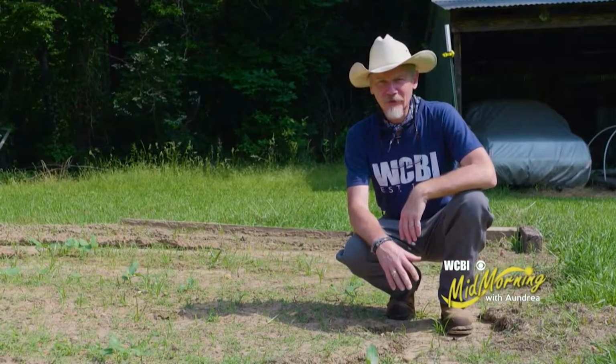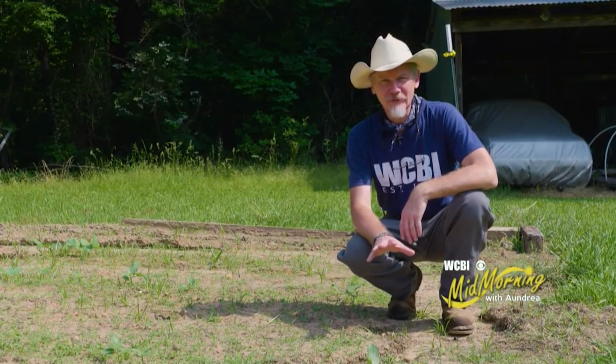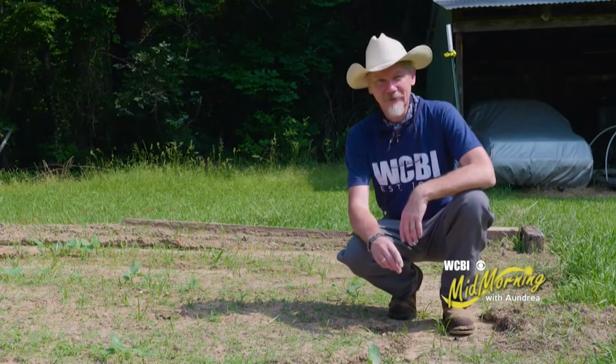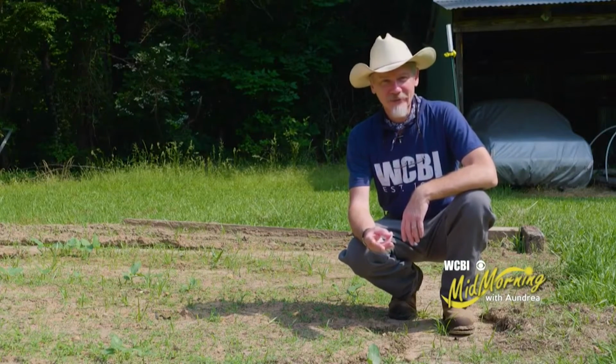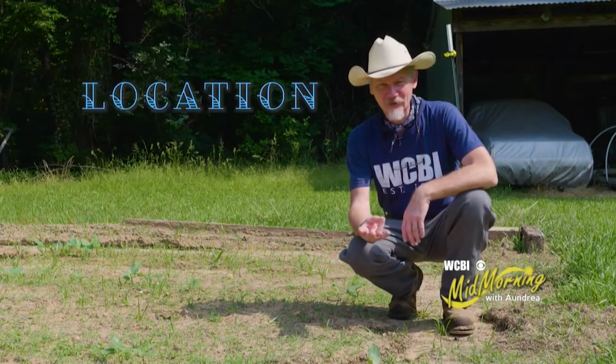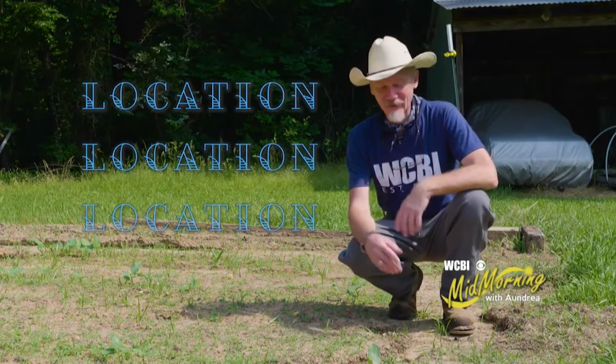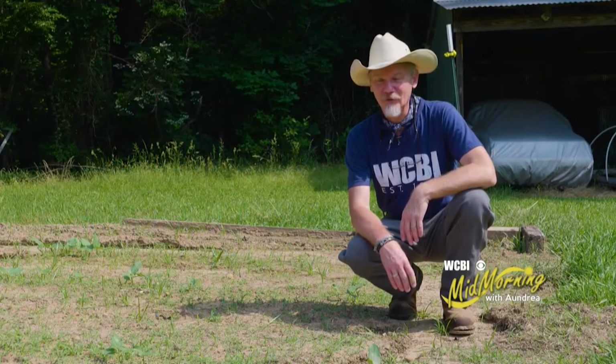Today we're going to talk about one of the most important things in gardening. Like in anything dealing with real estate, land, they always say, what is it the realtors say? The three most important things are location, location, location. And gardening is no exception. You want a good location for your garden.